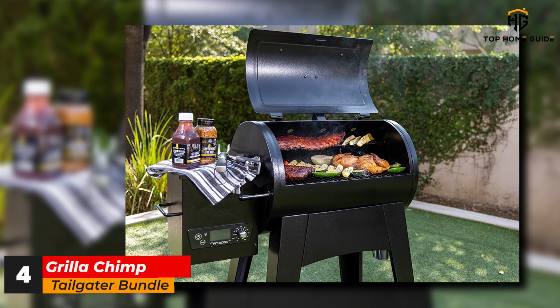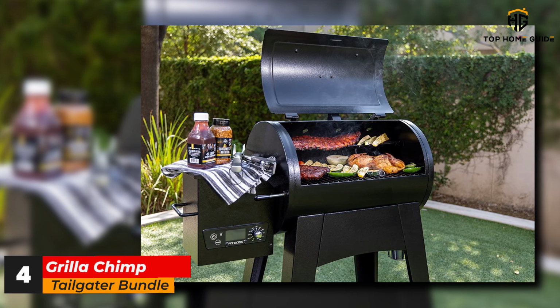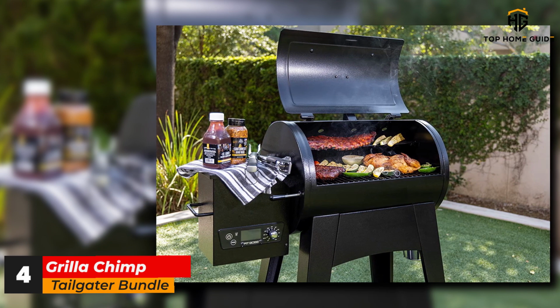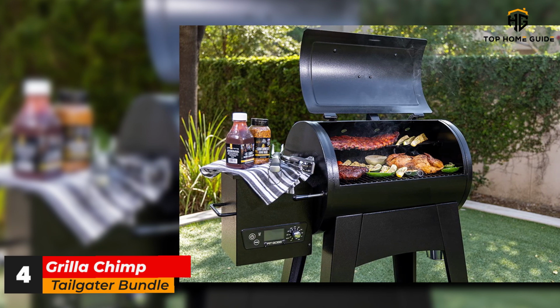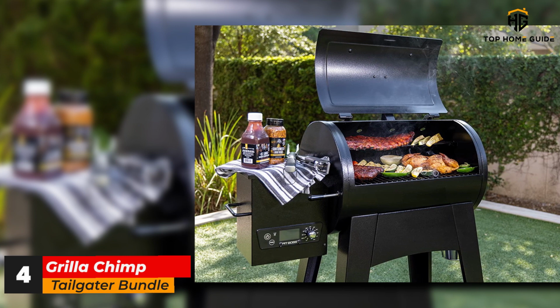In our opinion, the Grilla Grill's Chimp is ideal for anyone, from beginners to experienced users. It has well-built stainless steel components, and a heap of valuable features like Wi-Fi, and a dual temperature controller. It's durable, easy to use, and it turns out reliably incredible results.